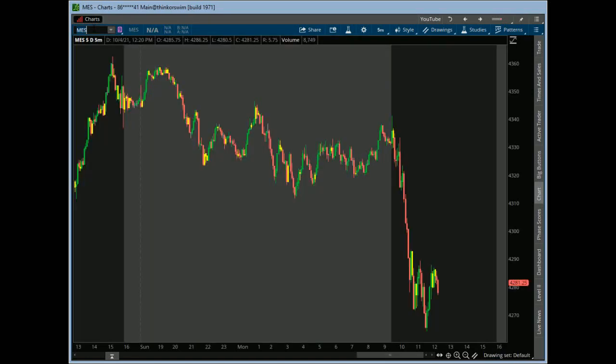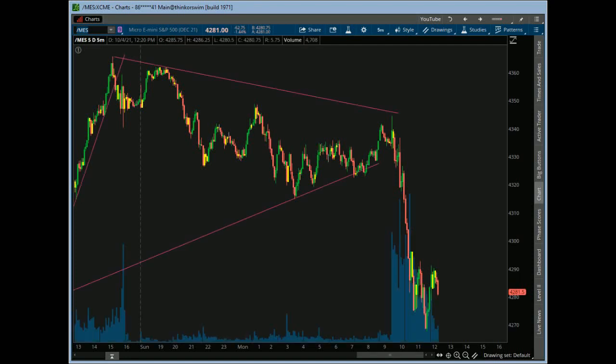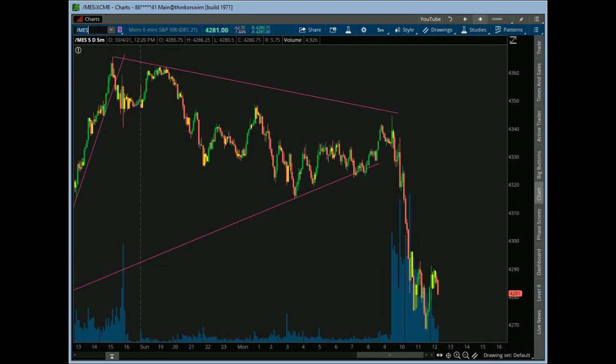If we take a look at the MES, same thing again, triangle breakdown here this morning, and we're basically below all these geometric lines here today so far. So let's see with the Qs.